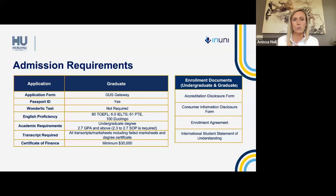Also, back up one is English proficiency. English proficiency here, you can see again those very same exams on the screen. We do have a little bit higher requirement for our graduate students on each of these exams.